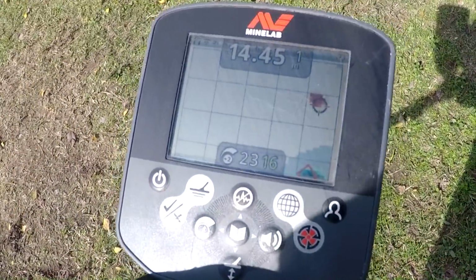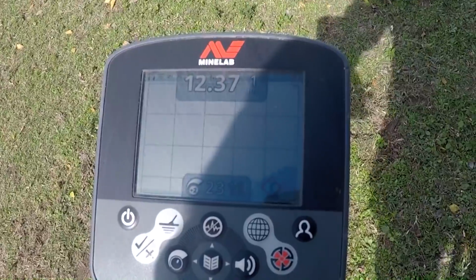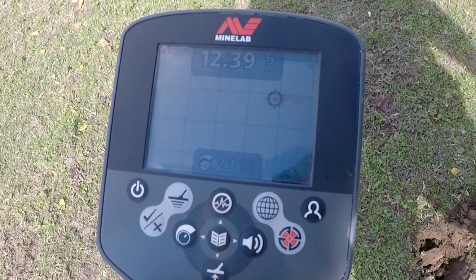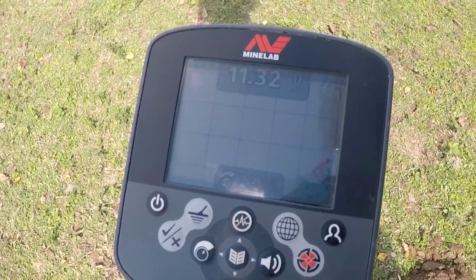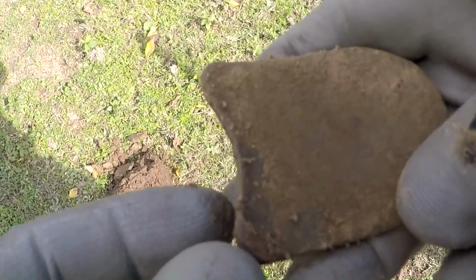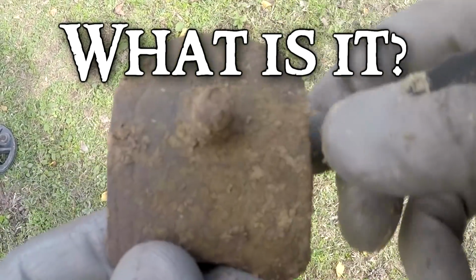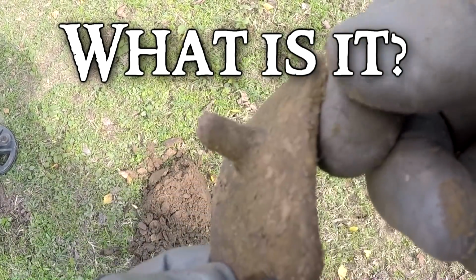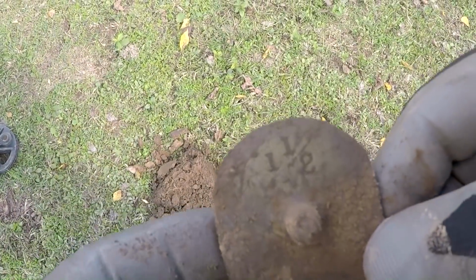All right, let's keep moving. Getting a good tight signal here. Just underneath the ground. Probably going to be a wine bottle. So I'm going to dig it up anyway. It ended up being, looks like maybe like a shoe repair. The heel part of a shoe repair. I guess that's what that is. Looks like it has a size or something right there. 1.5. Alright, we'll just keep going.